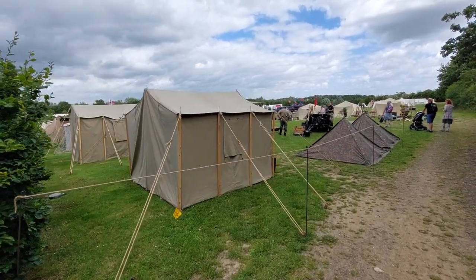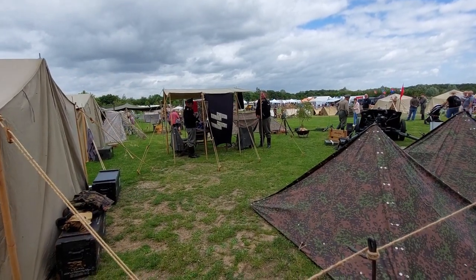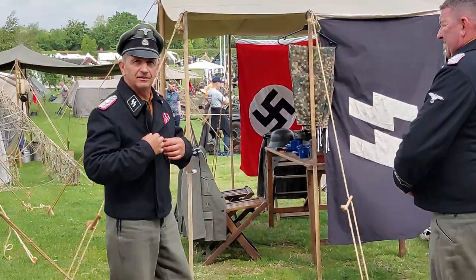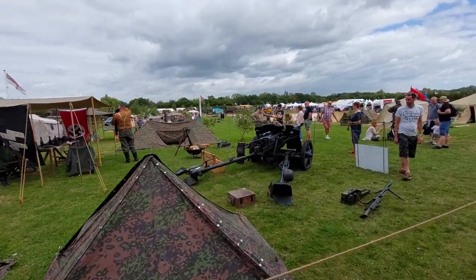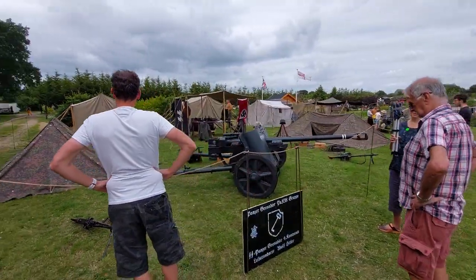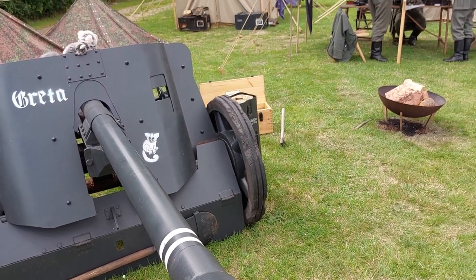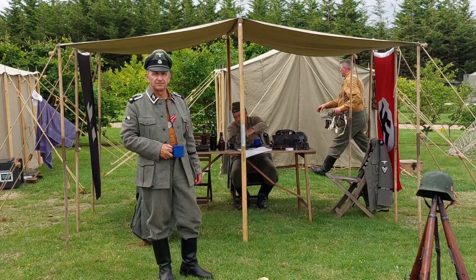Let's have a look at some of the living history reenactors. So these gentlemen are reenactors for the Battle of Kursk in Russia.